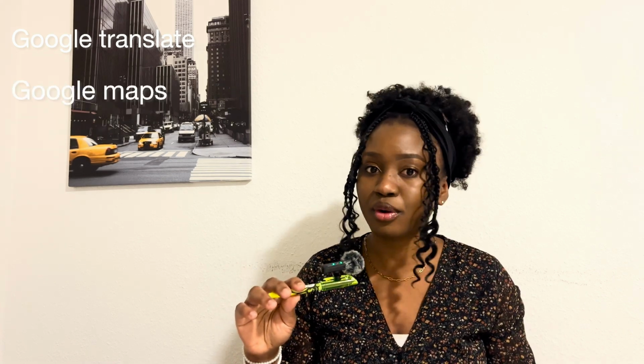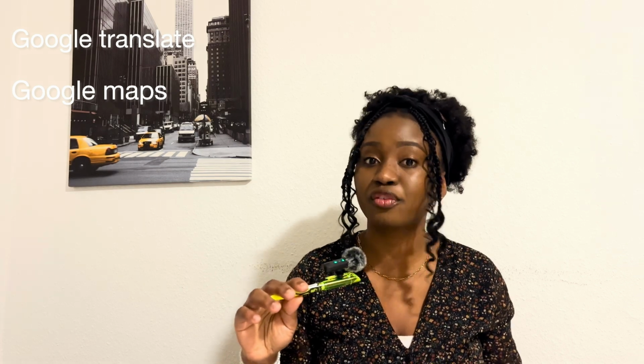There are certain apps that will be highly useful to you when you come. Number one on the list is Google Translate. I still use Google Translate, and in fact, I'm very sure everybody still uses Google Translate most times. Just download it from your home country. It will help you translate from German to whatever language you speak. And Google Maps. Before coming to Germany, I had never used Google Maps before.